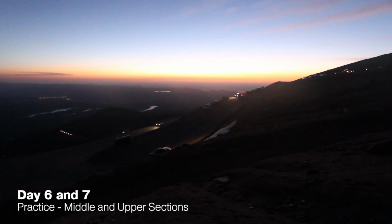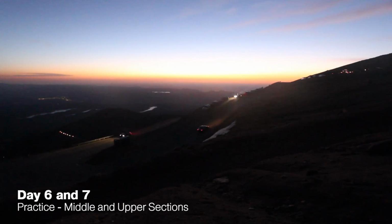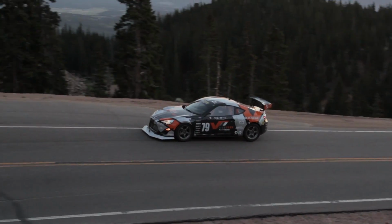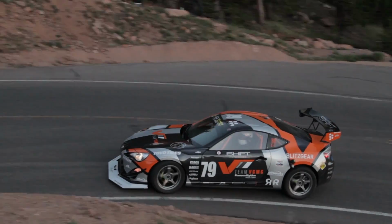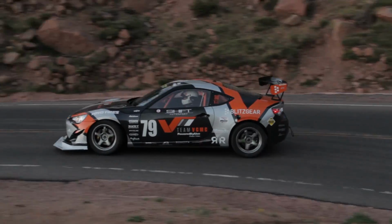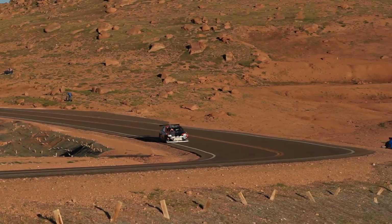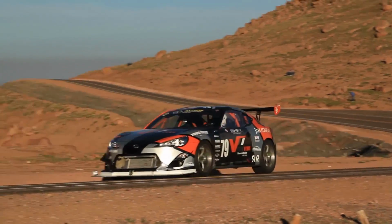Days 6 and 7. Practice middle and upper sections. The team repeats the early morning starts for 2 more days. John Chang and Dan Lauer from Shift Autosport arrive at the rental home at 12:30 a.m. on day 6, just in time for the wake-up call and breakfast with the team.